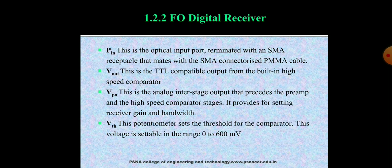So in this slide we are going to see about the fiber optic digital receiver. The signal at the far end of the optical fiber cable is coupled to the optical port P-in through an SMA connector. The micromodule DHM-R HS converts the input optical signal into a TTL compatible electrical signal employing a preamplifier followed by a high speed comparator. The bandwidth of the received signal is determined by the input resistance Rin. In our study, the internal Rin of 5.1 K will remain unchanged.